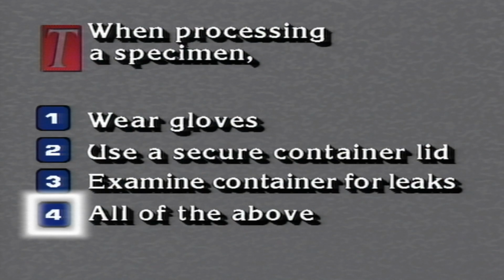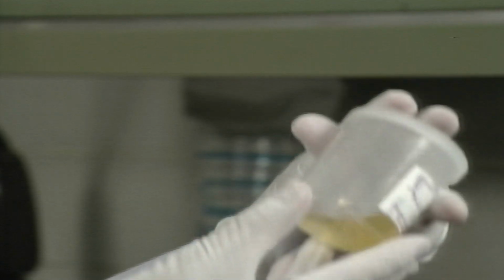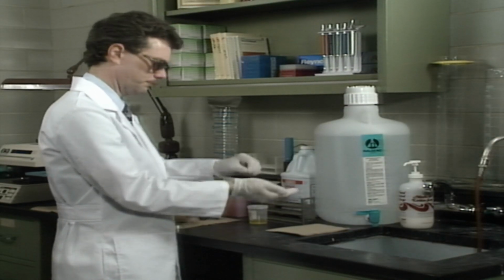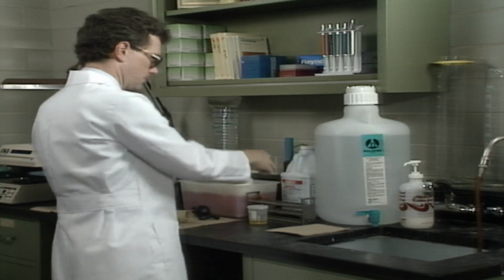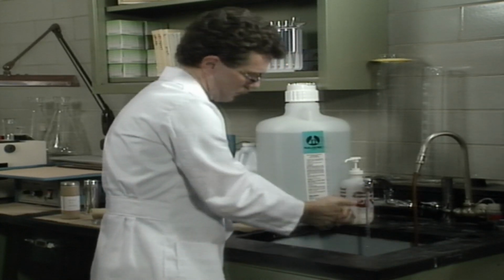Correct. When processing a specimen, you should wear gloves, use a container with a secure lid, and examine the container for leaks or cracks. Let's review this information. When processing a specimen, wearing gloves, you should carefully place the specimen in a leak-proof container with a secure lid. To prevent leaking and contamination during transport, the container should be examined for leaks and cracks. After processing is completed, you should remove your gloves and wash your hands thoroughly.